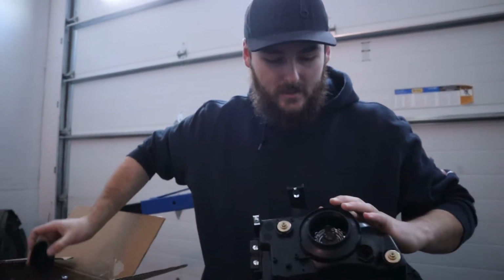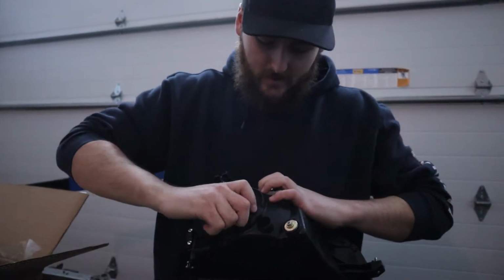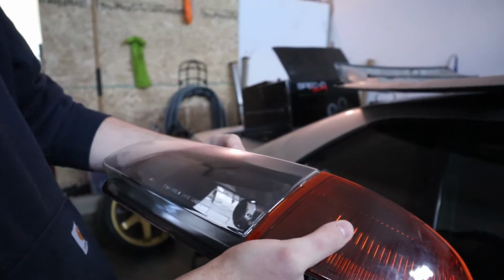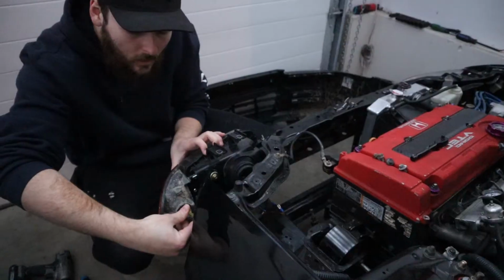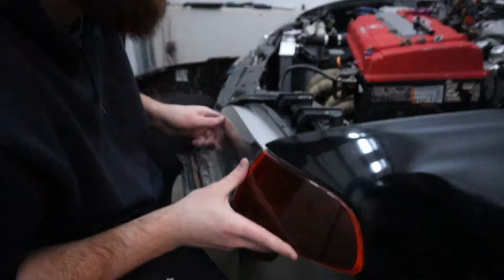Put the boot back on. This is OEM Plus. I'm coming after Tommy Effia with these eBay headlights. They literally fit better than OEM. That is sick. Fitment to be met.